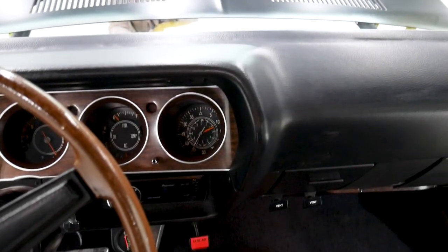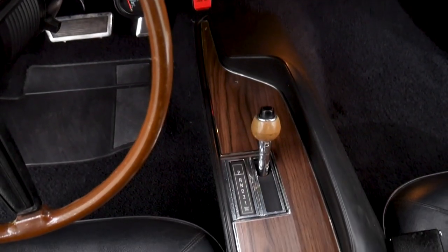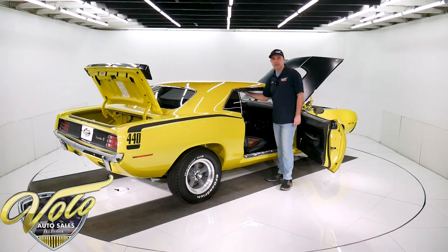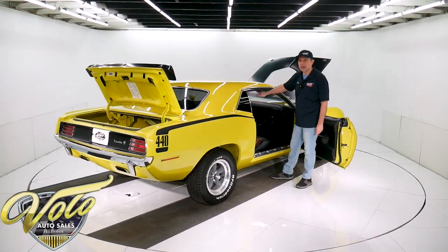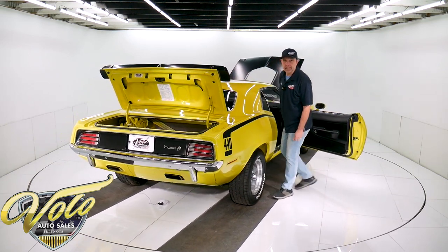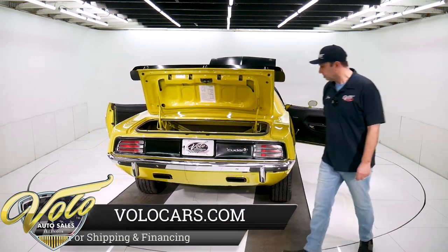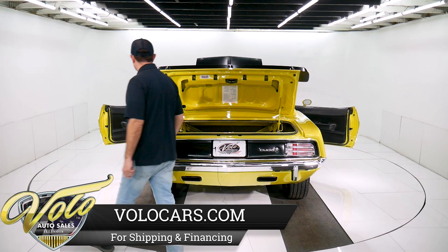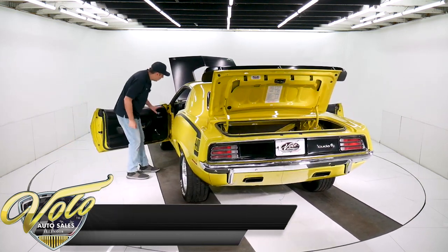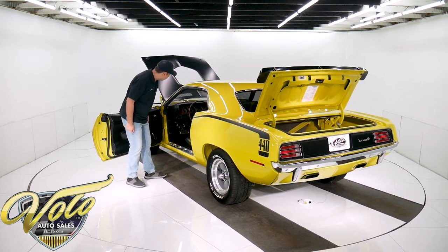Back to the interior. The console is also mint. I almost think it's new. The headliner is new and there's not a wrinkle. It's got the shoulder belts, the dome light works, the visors, the mirror, all excellent. The rear speaker tray is excellent. It's got two 6x9 speakers with an upgraded stereo in there. It's a 3.23 Sure Grip rear end. That's been rebuilt. This has the rally gauges all restored, quartz movement in the clock.